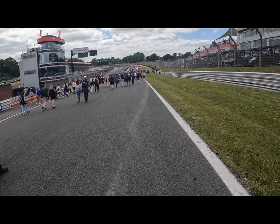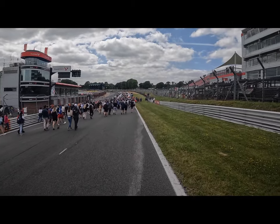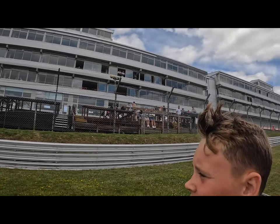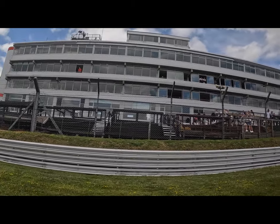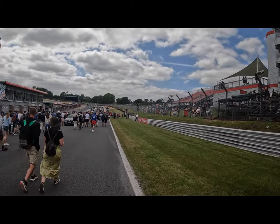So here we are, guys, walking down to the grid at Brands Hatch Indy Circuit. Have to say the circuit is looking marvellous today in the summer sunshine. Just thought we'd take this opportunity to run through not only the grid, but a few of the rules and regulations from this Super Touring era.